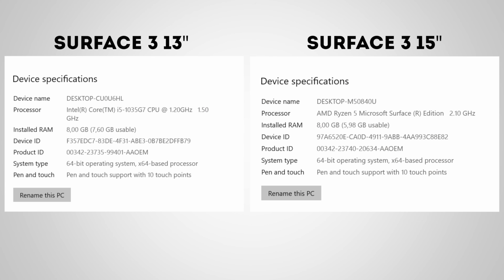First thing I noticed right out of the box, when you look at the Surface 3 13-inch on the left hand side, you have the installed RAM of 8 GB as advertised on the box, right? So when you look at in brackets, it says 7.6 GB usable. Good, fair enough. There's a little small gap. We can deal with that.